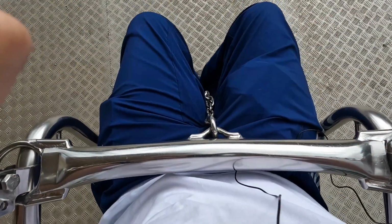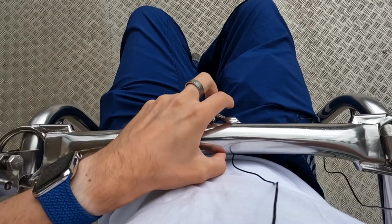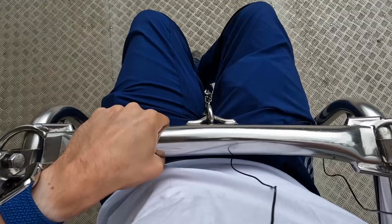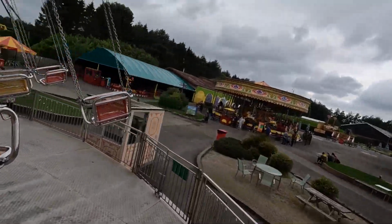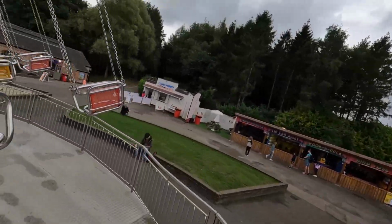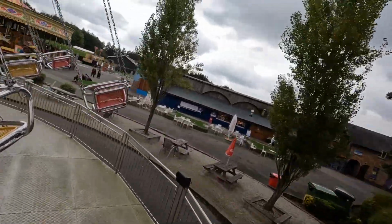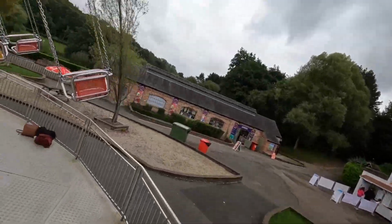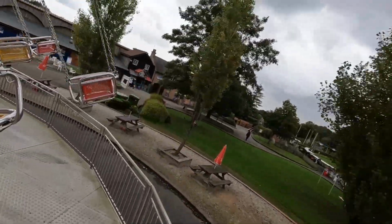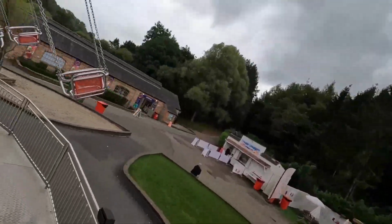And first ride of the day then is going to be on the Skyrider Classic Wave Swinger. Look at the size of this bar. Really chunky. Caused some serious damage with that. Classic Wave Swinger here in the fairground section of Lightwater Valley. And I gotta say, the sun's gone in now and it's actually getting pretty cold. Kind of wishing I'd worn my hoodie. Yeah, get some great views of the fairground area here though.